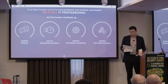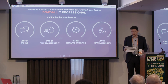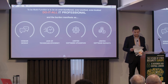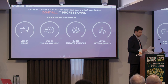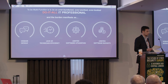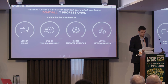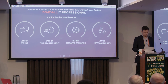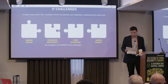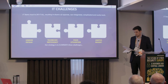The impact of all that bouncing around different software, of having to do it all, manifests in 4 critical areas: vendor fatigue, lack of technician efficiency, limited software utilization, and limited software budgets. These 4 things are what happens when a do-it-all IT professional has to get IT done on a limited budget or resource. So let's talk about it. It's not just the tools, it's what comes with them.